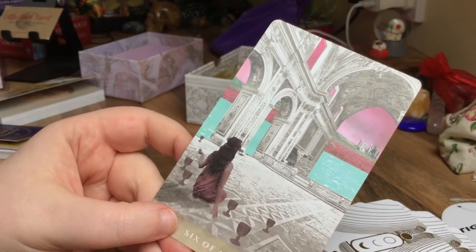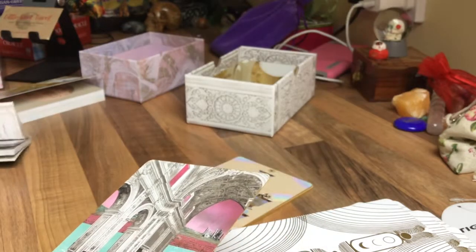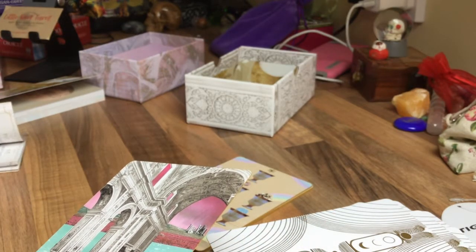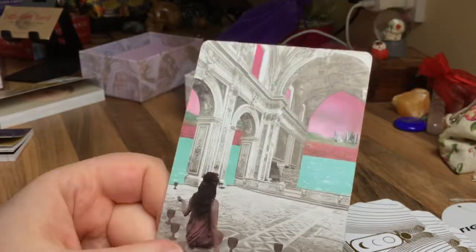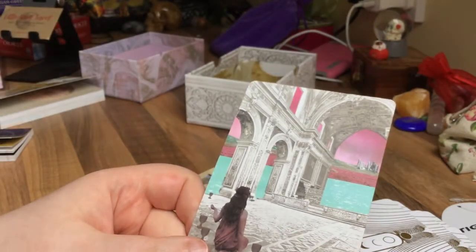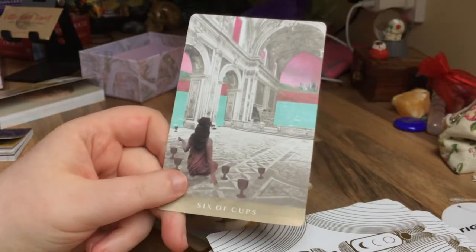This is where... Oh my god, I hate when your mind goes blank when you're on a roll and you think of that one card. If you feel filled with happy memories. Oh, nostalgia. Yeah, this is the one where there's two kids handing each other a cup. That's what it was. My brain just blanked for a second there. But yeah, so that's all nostalgia.